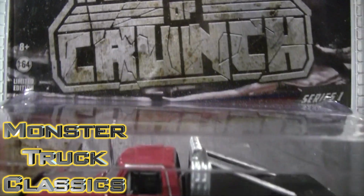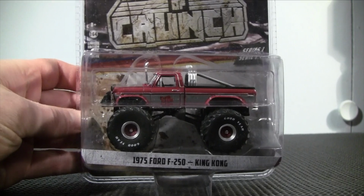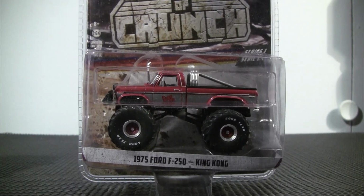Kings of Crunch, Series 1, 1975 Ford F-250, King Kong.